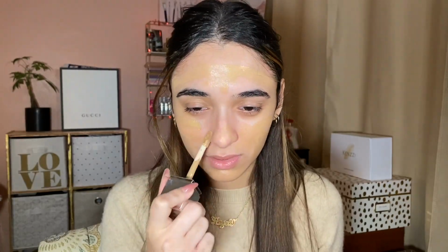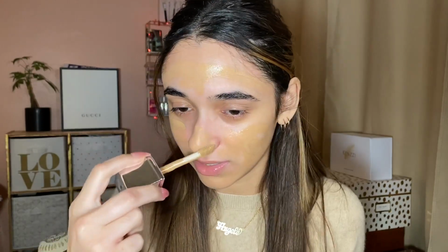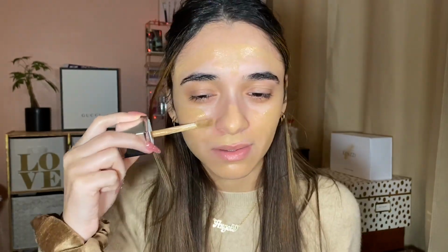Yeah, I don't know how buildable it is. I usually just do this application one time and I leave it at that. It does smell though. It's not a pleasant smell. And since I'm lazy, I just use my brush.